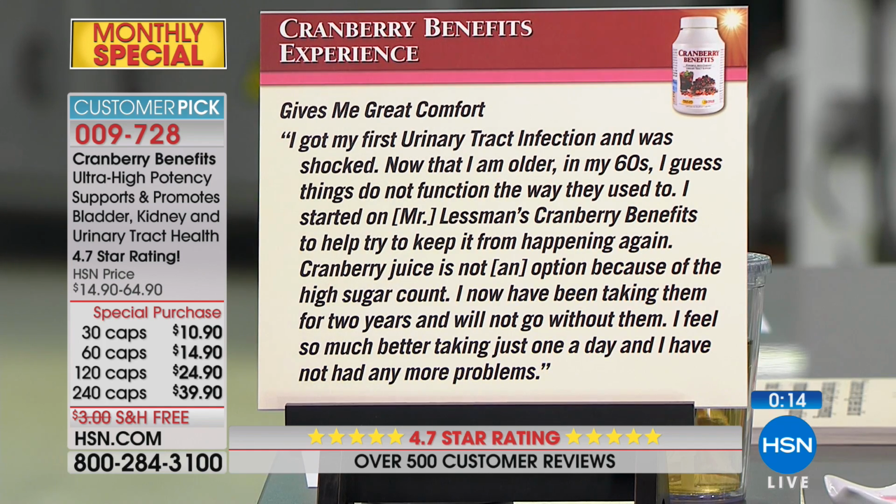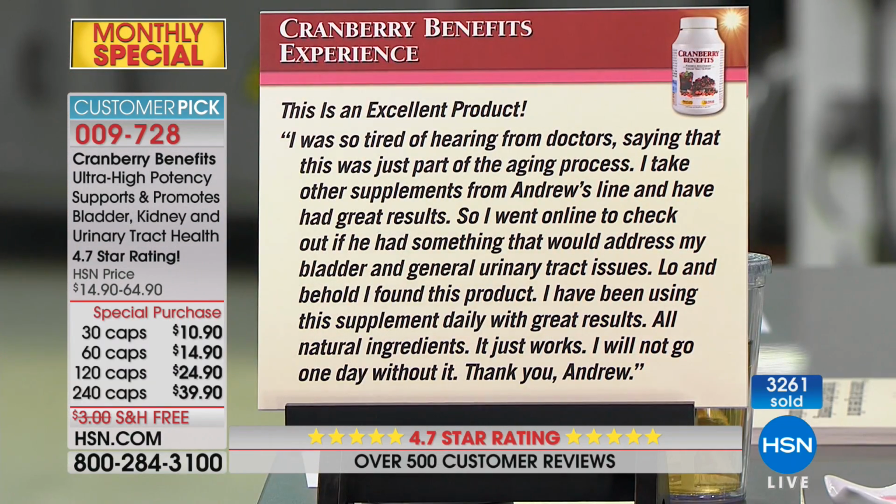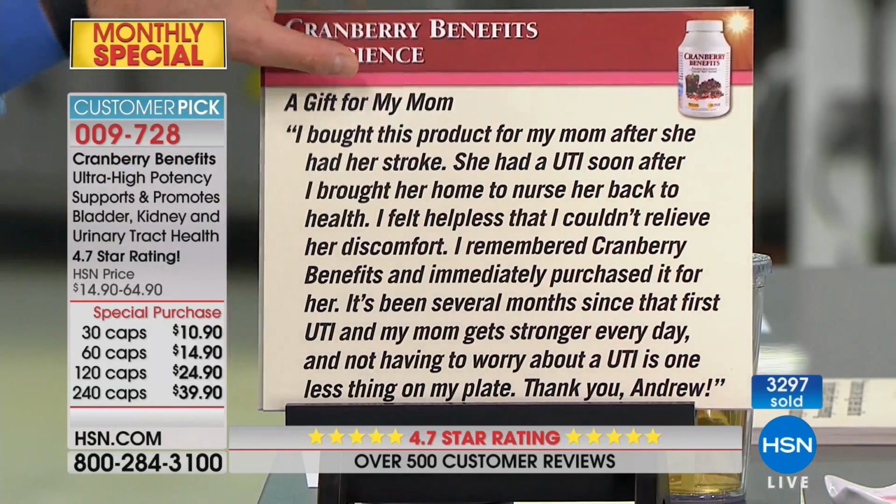Gives me great comfort. I got my first UTI, urinary tract infection, and was shocked. Now that I'm older, in my 60s, I guess things do not function the way they used to. I started on Mr. Lessman's cranberry benefits to help try to keep it from happening again. Cranberry juice is just not an option because of the high sugar count. I now have been taking them for 2 years and will not go without them. I feel so much better taking just 1 a day, and I have not had any more problems. This is an excellent product. I was so tired of hearing from doctors saying that this was just part of the aging process. I take other supplements from Andrew's line and have had great results. So I went online to check out if he had something that would address my bladder and general urinary tract issues. Lo and behold, I found this product. I've been using this supplement daily with great results, all natural ingredients. It just works. I will not go 1 day without it. Thank you, Andrew. And I recommend you read the reviews.